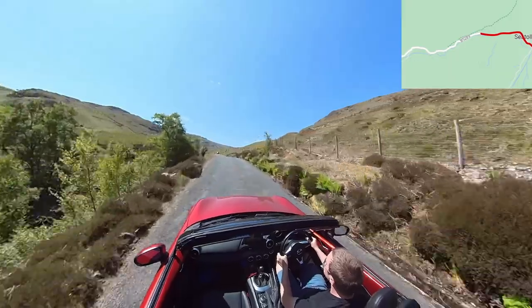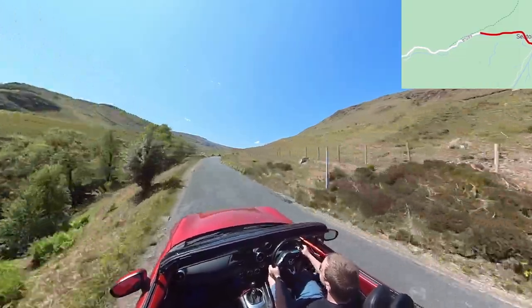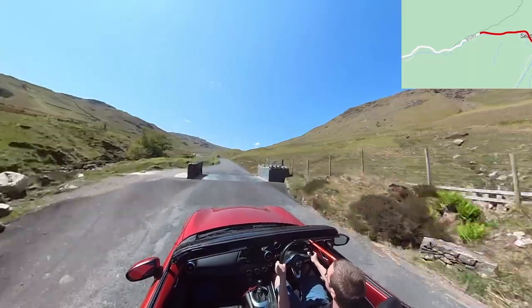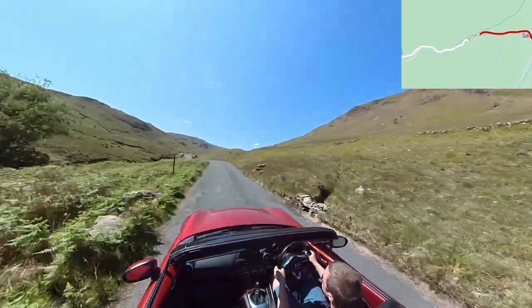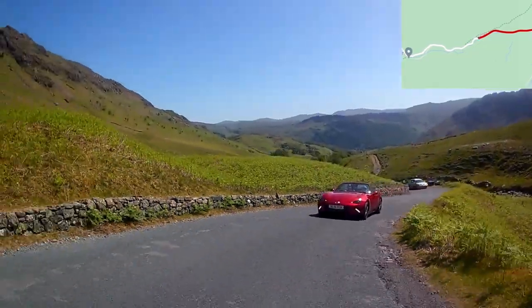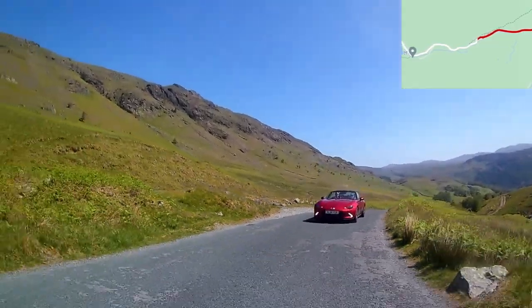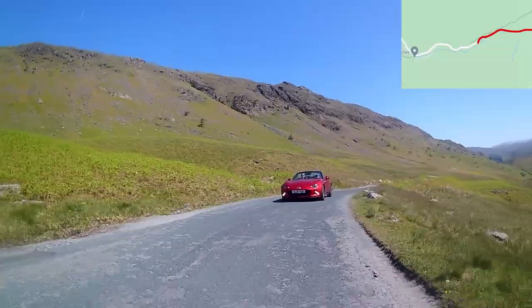So after you pop out of the trees, you get this lovely vista opening up in front of you, showing the view up the Honister Pass towards the Slate Mine at the top. But once we get over the top of it and start to head down the other side, that's when the real magic begins. So let's not hang around, let's get on up there. This open field with the hills rising around you is what I always think of when I picture the Lake District, probably because of the amount of time I've spent hiking in the mountains here.